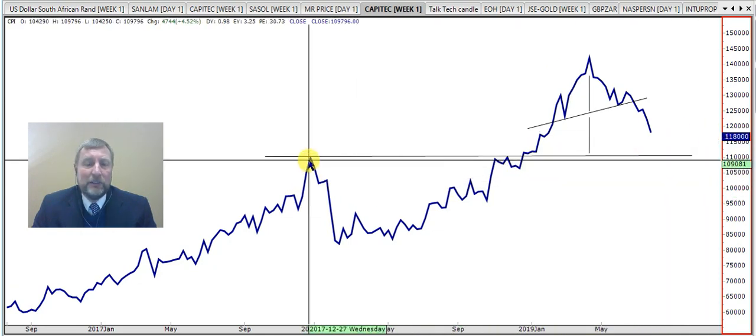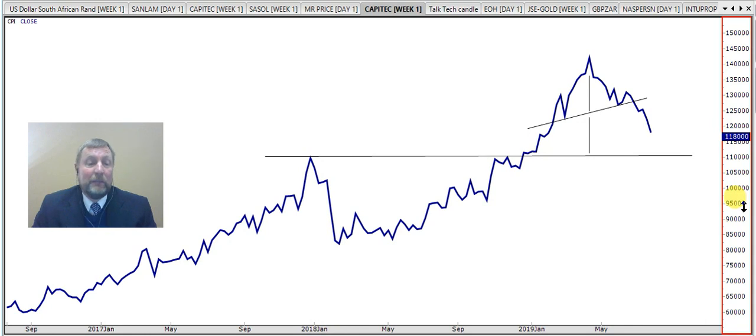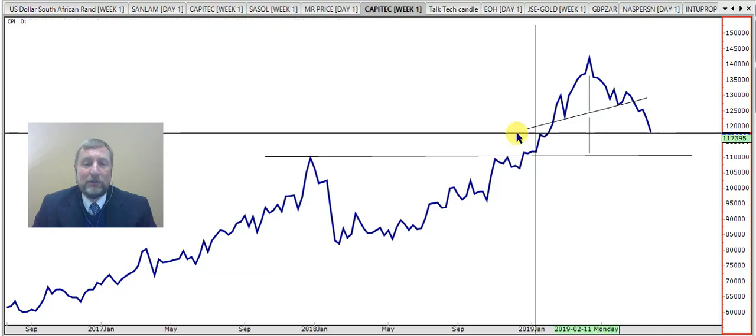Then we get to this big support level that was reached in December 2017. So be careful on Capitec. It can maybe go even a little bit lower. I think if you did lock in profits, maybe you must just sit on the sidelines before you enter in, because at the moment it looks clearly like the stock is losing momentum.